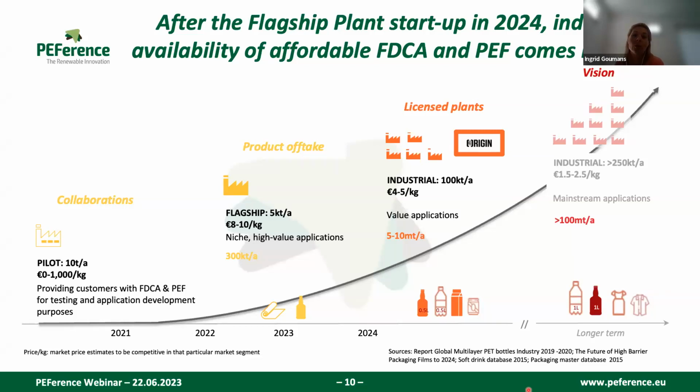And these partners will commercialize their products in what we call the flagship plant. The flagship plant is a 5 KTA plant and is currently being constructed in the north of the Netherlands. And as said, we will produce 5 kilotons per year there. That flagship plant, currently under construction, will start up next year.